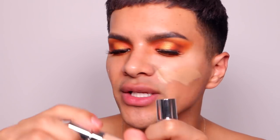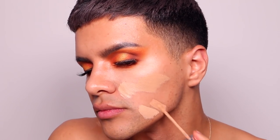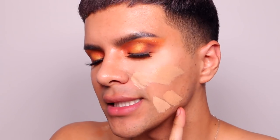Okay, so I have the shades. I only have two shades. And this is shade Maple. And then this is in the shade Oak. Fully my skin.